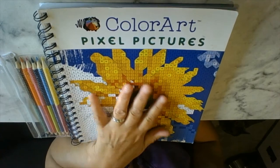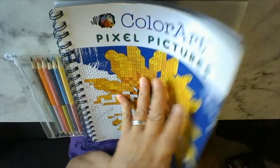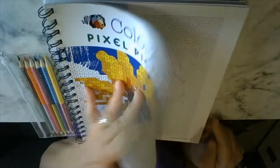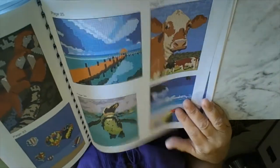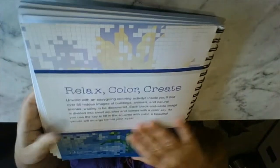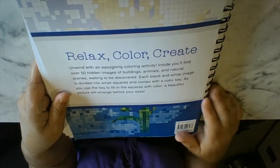I just got this book not too long ago. It came with these pencils. And it's a pixel book. It's a one-sided book, so I can use my alcohol markers if I want to. Yay! And here's some pictures of what it looks like. This is by PIL Publications, or PIL International, so I got that one.